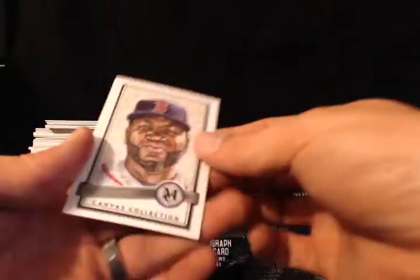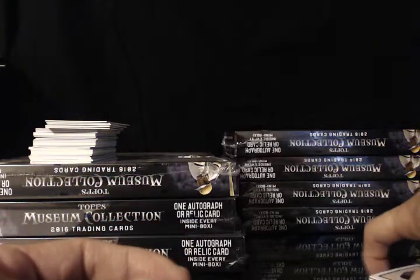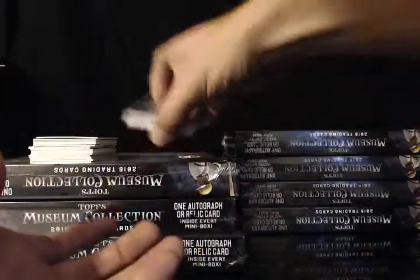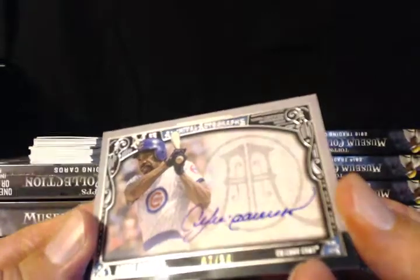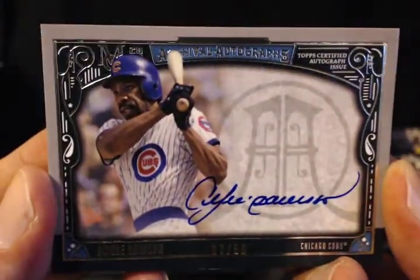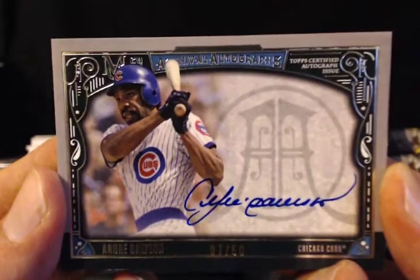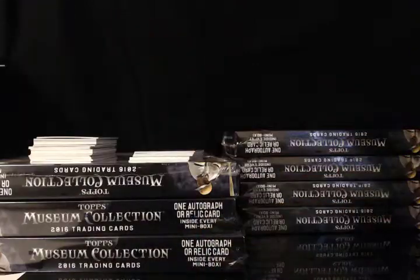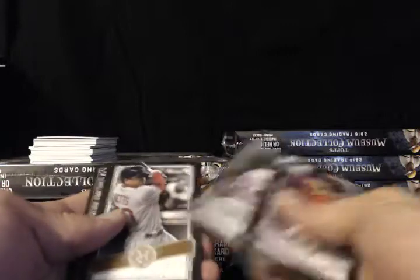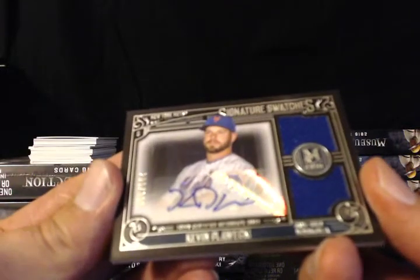What are these? Canvas Collections. Canvas Collection, base, base, base. For the Cubs, Andre Dawson, check that out, 7/50. This guy was pretty good. Nice hit, Florida. Florida 671. Base, base, base, base. And your hit for the Mets, Kevin Plawecki.